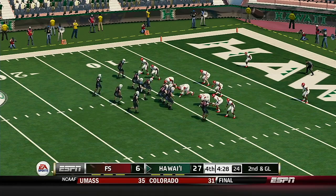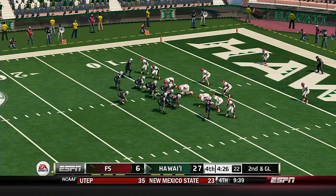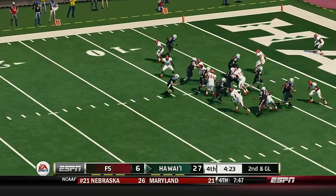Take four, take four. Pretty quiet, D, we're pretty quiet. Red hot.